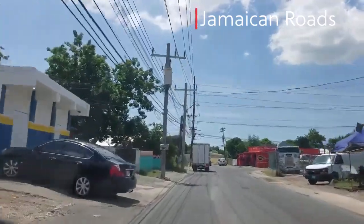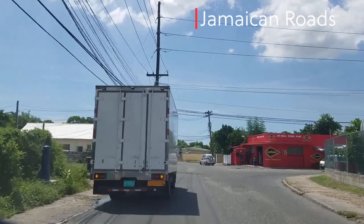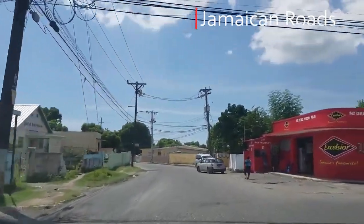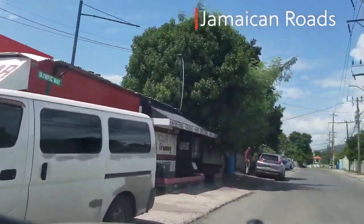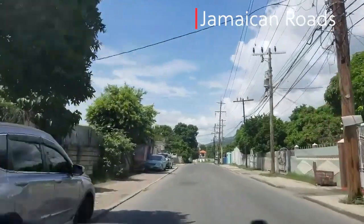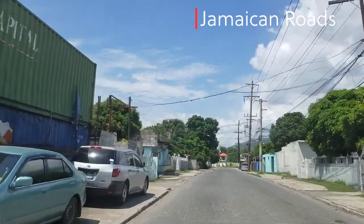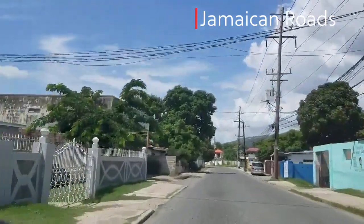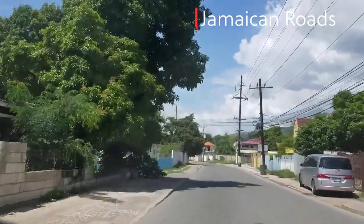Now, Olympic Gardens is a very popular community. It's in St. Andrew, Jamaica. Okay, we're turning onto Olympic Way now. And Olympic Way is probably the main road that will take us through the Olympic Gardens area. It's a very large area, very large community. It's a residential area, and you're going to find all the infrastructure, like stores, shops, everything that you need to sustain a residential area.